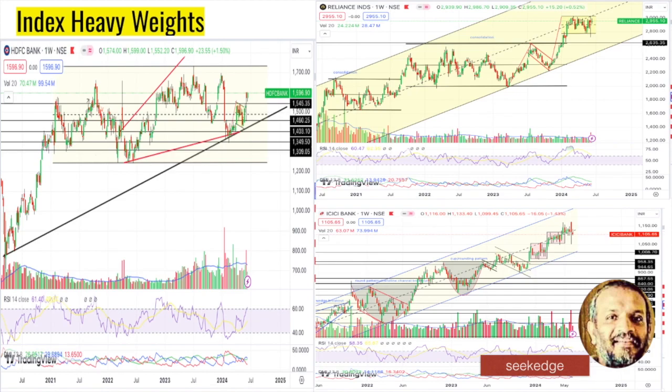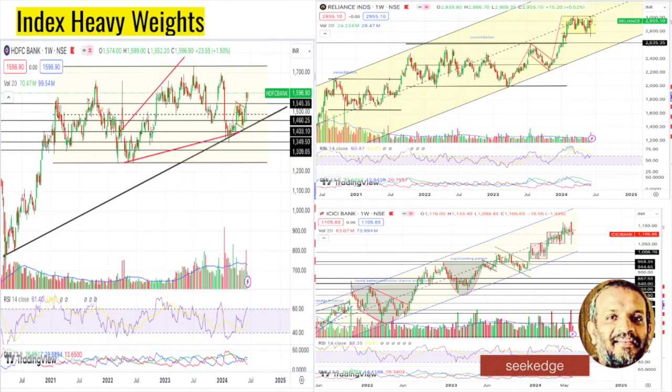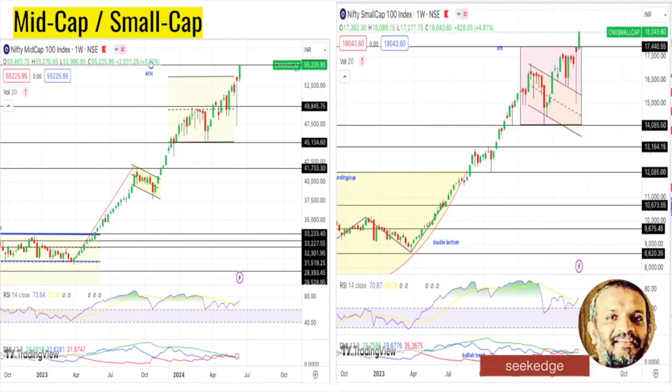So you don't have too many bullish out of these 8 heavyweight stocks. We don't have too many in the bull zones except for HDFC, which just managed to climb back in, and Reliance also. Apart from HDFC and Reliance, that's what's holding the market as of now. Others have to catch up, right? But none of them are in the bear zones, which is the positive thing about it.